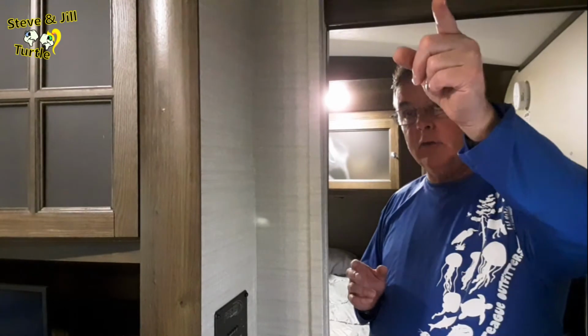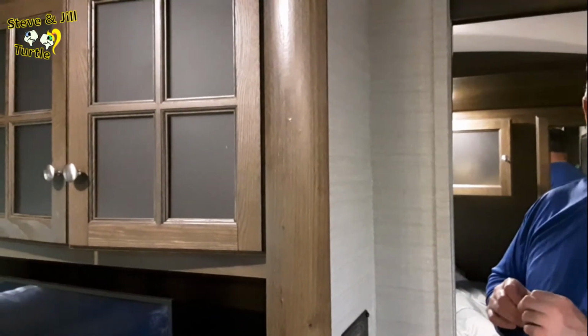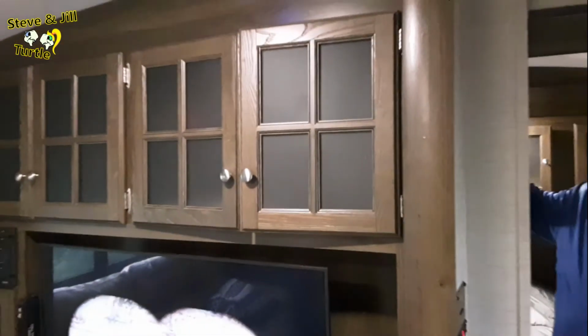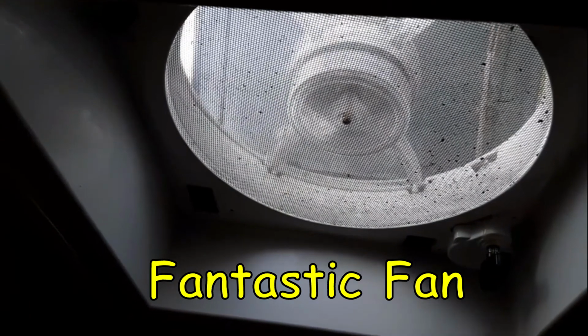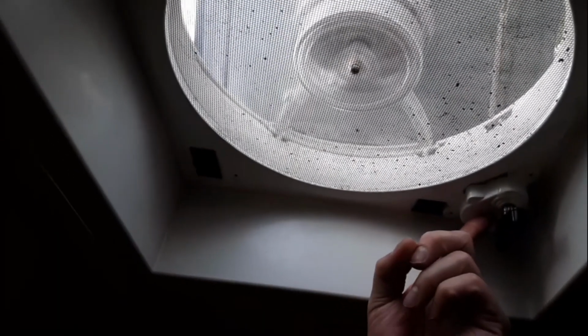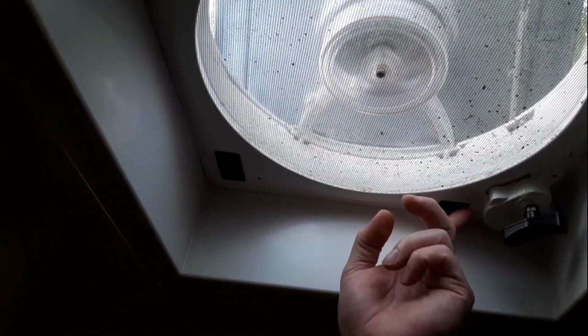So we have fans behind you in the bathroom and here that are fantastic vents. We've rewired them so that they don't shut off in the rain, but they still have the power control to open and close them, which is what this unit is here, which is kind of cool. So it opens and closes automatically.